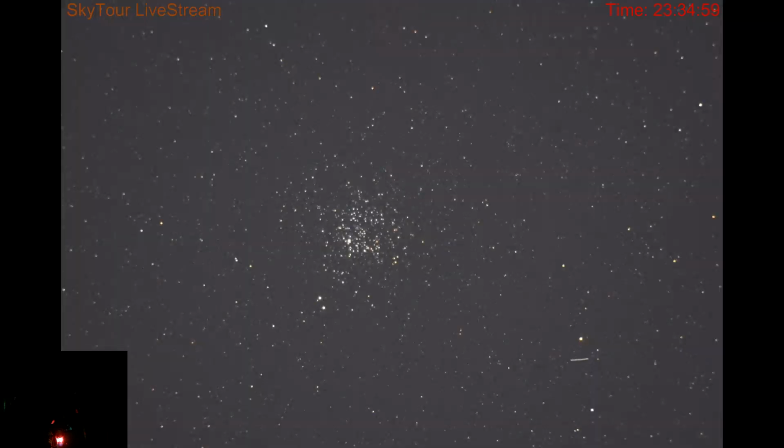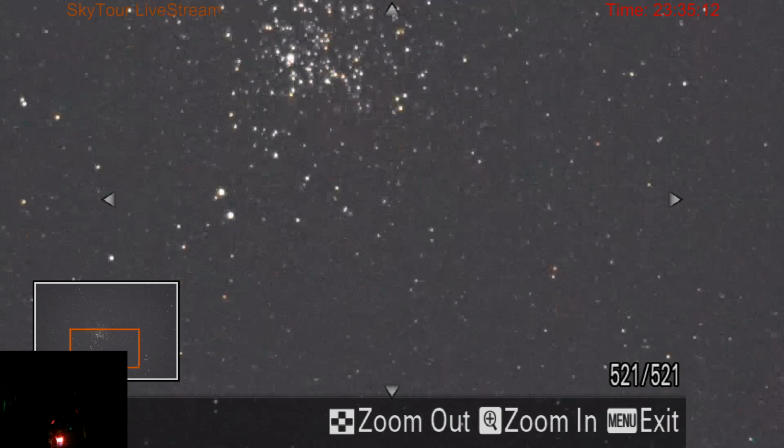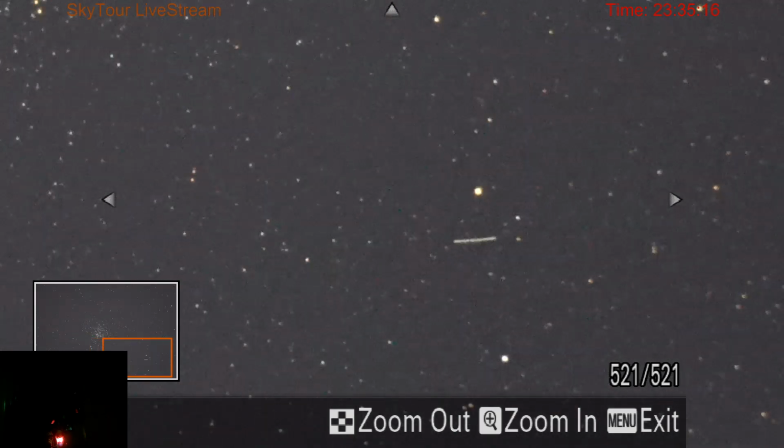Okay, by the way, this is M11, the wild duck cluster again. I figured it's available. And what's interesting is I took this picture just now. I'm going to show you something, and some of you already probably saw it in chat. Look at that. Over there, we have this little dash.